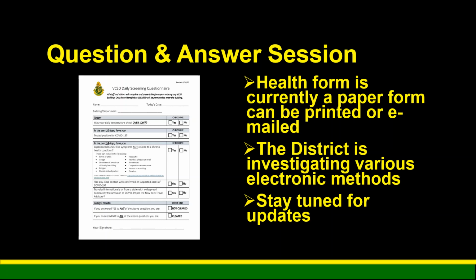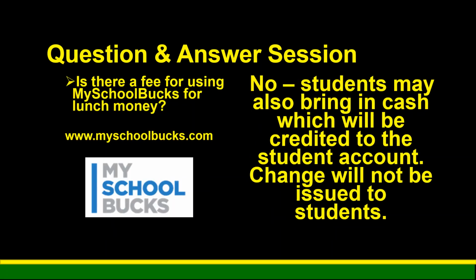Is there a fee to add money to the My School Bucks account? I do not believe there is any fee to start up or use that account. You can also send your child into school with a $20 bill, and they will take that 20 and credit it to the student's account. So even if you don't transfer money electronically and you want to do it that way, they will take that money. They just will not be issuing cash change to students this year to avoid that back and forth contact.